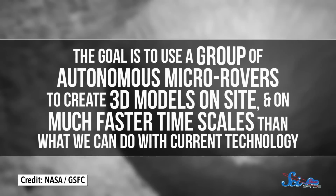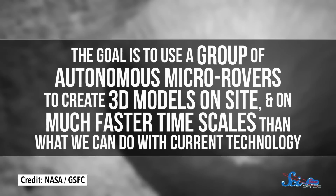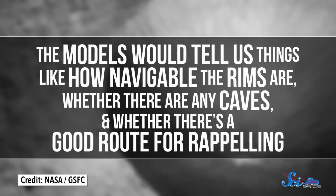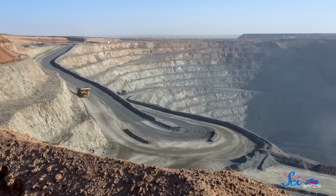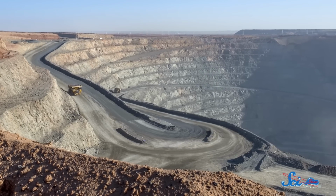The goal is to use a group of autonomous micro-rovers to create 3D models on site and on much faster timescales than what we can do with current technology. The models would tell us things like how navigable the rims are and whether there are any caves, whether there's a good route for rappelling. Yes, like rock climbing. Apparently that's a viable way to explore Mars, potentially. As an added bonus, the tech could be used here on Earth as well to monitor artificial pits, like quarries.